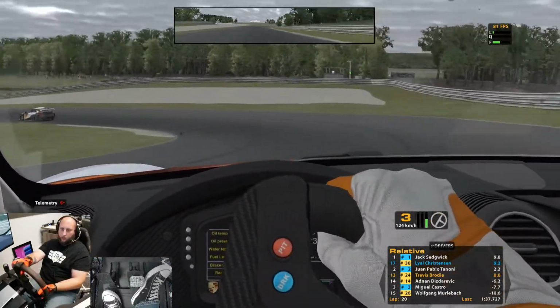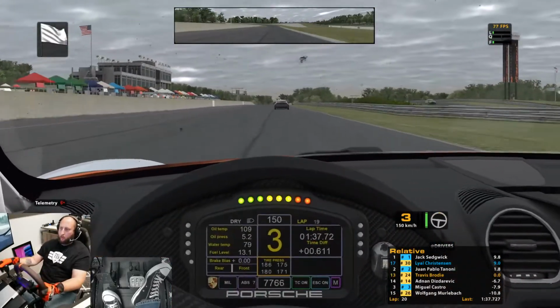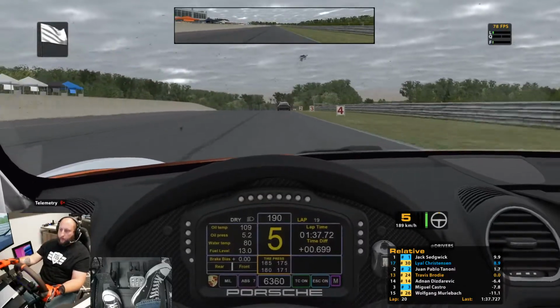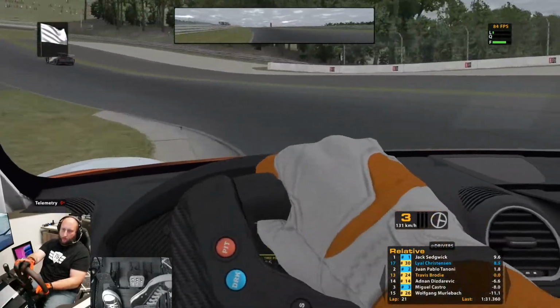A little too tight through there. Oh, there we go. There's some nice oversteer. Rear tires are definitely falling off a little bit. P1 has gone off in the carousel. Last lap.